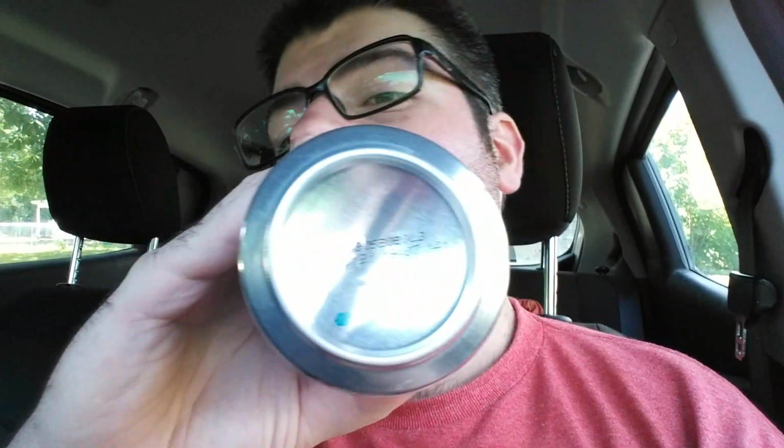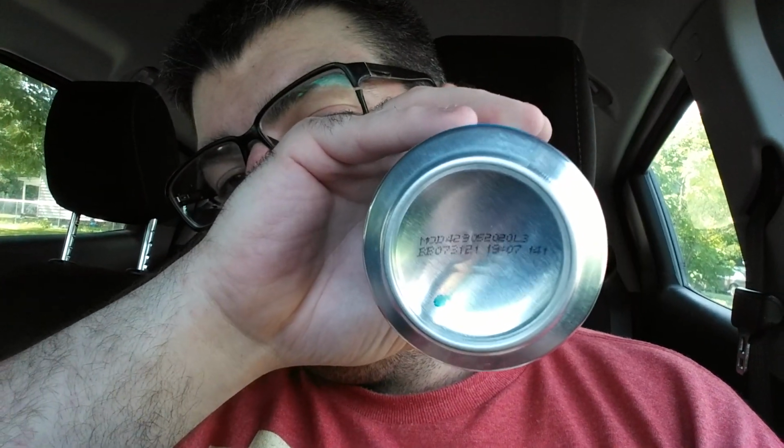Anyway, it has a silver top with a silver tab. On the bottom is the best buy date and production code: July 31st, 2021. So it's fresh till exactly 1 year from today. So, that's interesting.